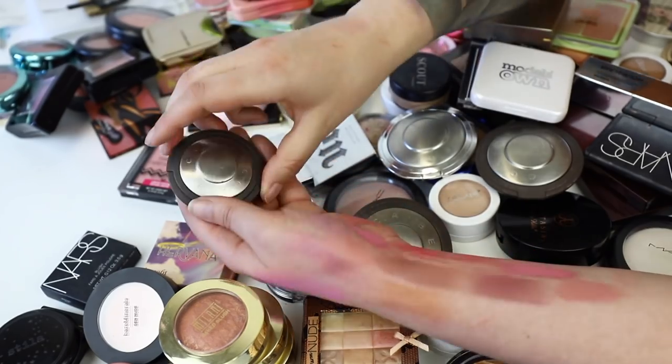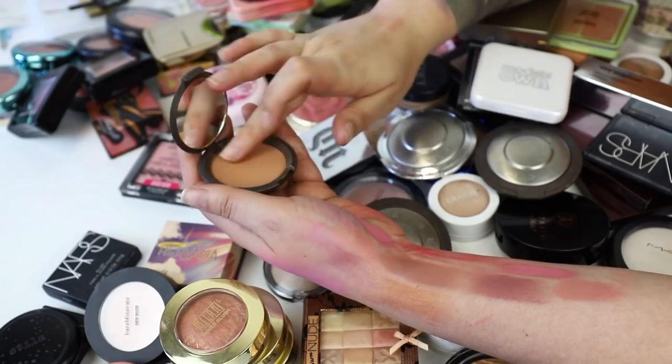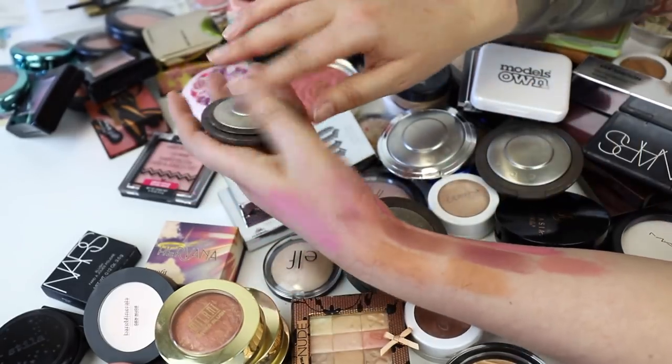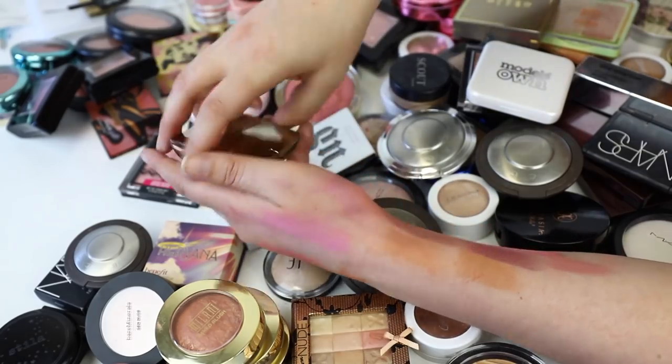I've got Wild Honey by Becca. This is a beautiful sort of sandy nude color. It's quite different to other things I have. So it's similar to the NARS one, but less shimmer. I'm going to endeavor to try to use this more and see if I like it.